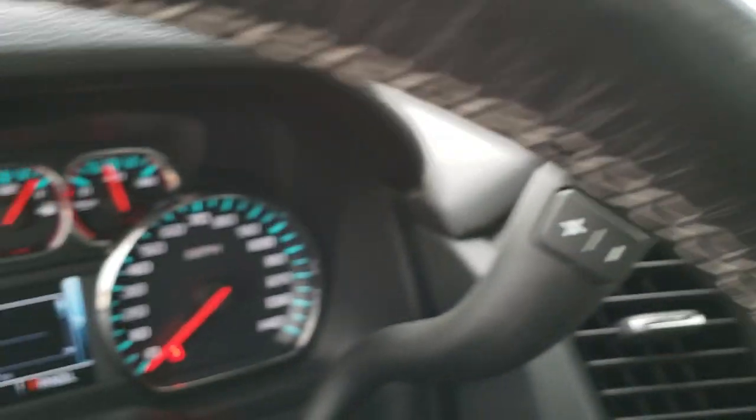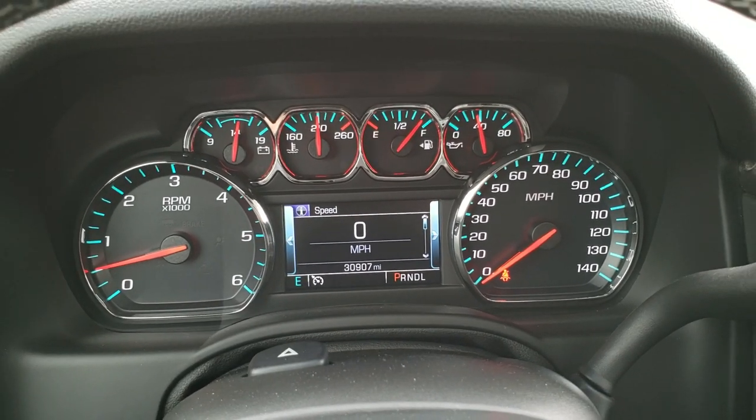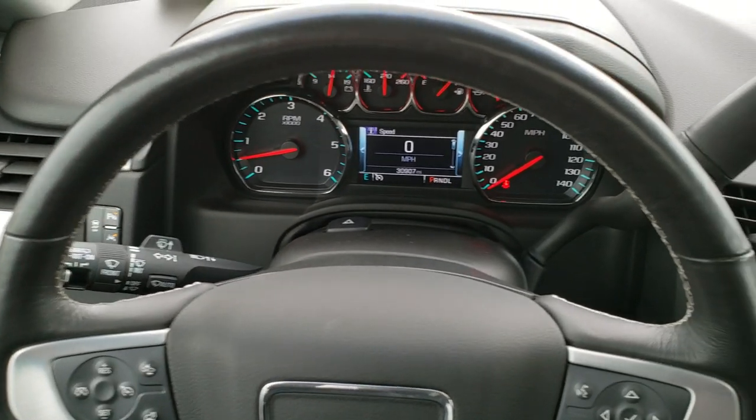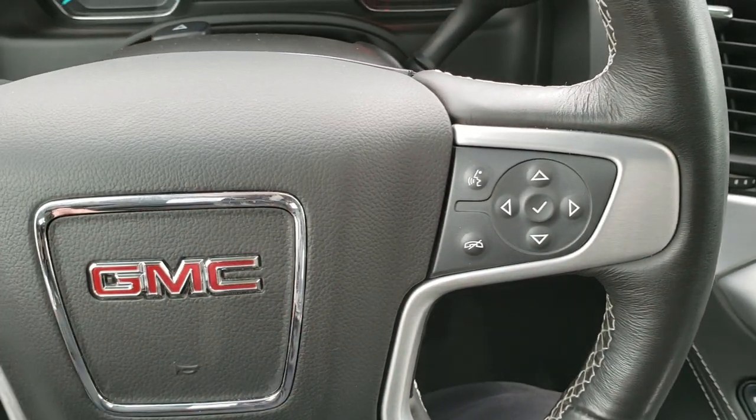Inside, you'll see that this one has 30,907 miles. Instrument cluster is very nice and clean. Comes with the heated leather wrap steering wheel. No scuffs or scrapes in that. Bluetooth and audio controls on the right.